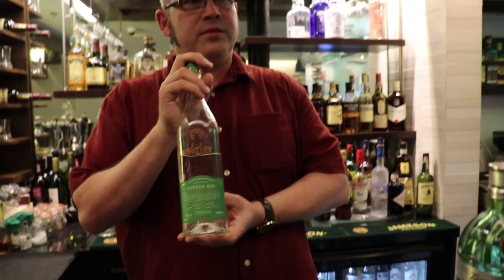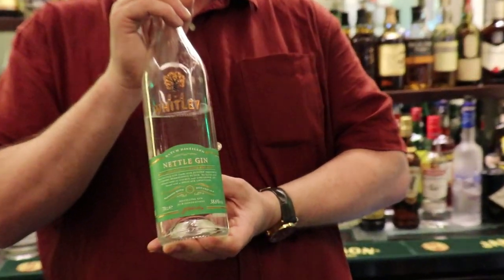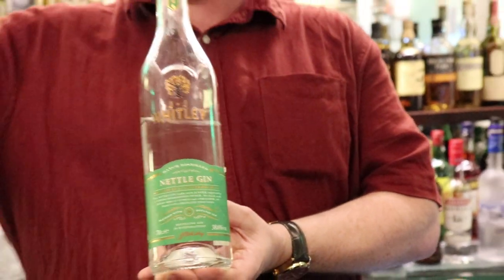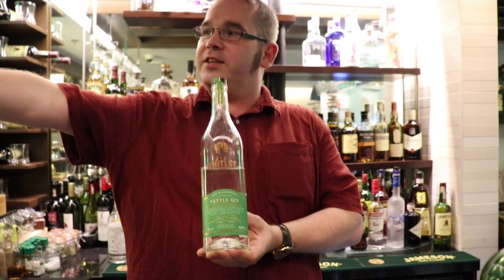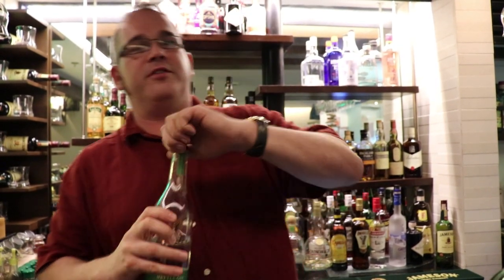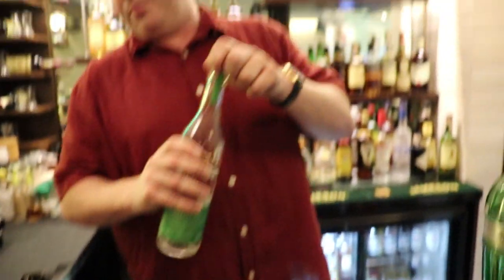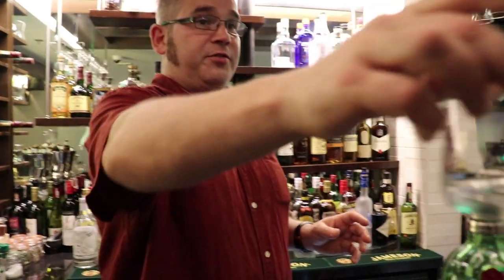Now, this one is a nettle gin. Nettle gin. Now, you can blame, this one is supplied by the wonderful gentleman over there. And we discovered last night that this on its own is beautiful. You can actually drink this straight on its own. Don't drink all of this, just have a smell, a little sip.